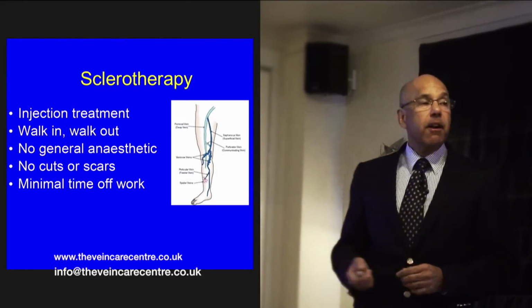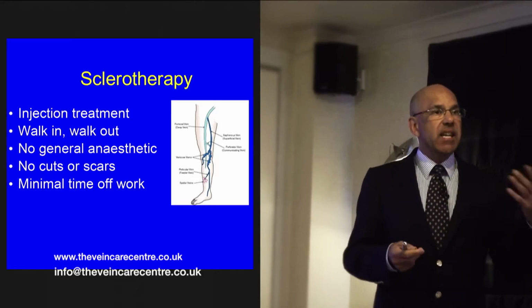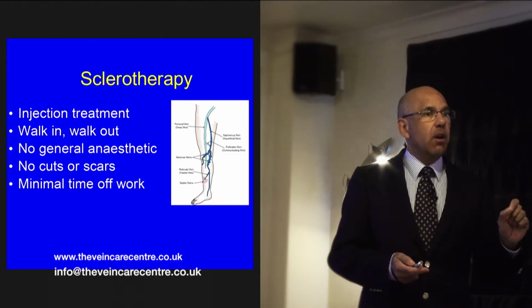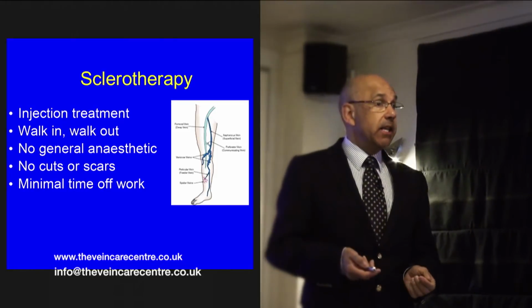Sclerotherapy. Sclerotherapy is an injection treatment. We can now identify faulty veins with ultrasound, and guiding the needle into the vein, we can inject a prescription medicine called a sclerosant into these veins.